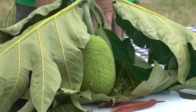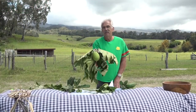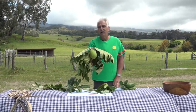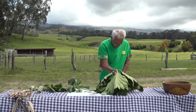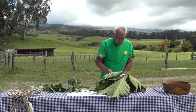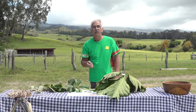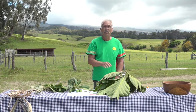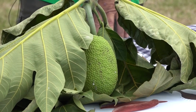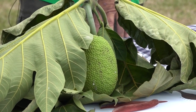Good stuff. Ulu. You all know it as breadfruit, but actually that's a misnomer. It's actually a high carbohydrate vegetable that grows on a tree. You can treat it like a potato. You can bake it, you can fry it, you can grill it, you can stuff it. There's all sorts of good things with it. It's a very, very high carbohydrate vegetable that everybody likes. The wood is very lightweight, so they used to make drums, surfboards, poi boards, all sorts of different lightweight things out of it.